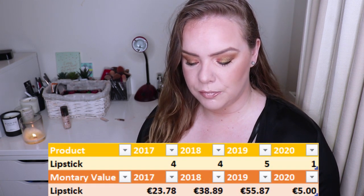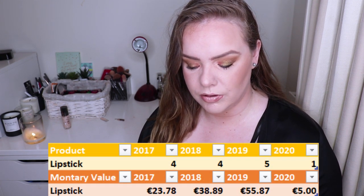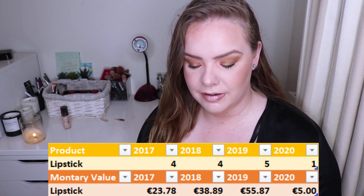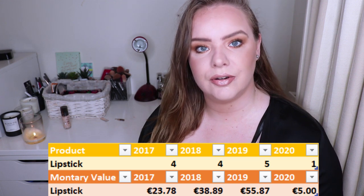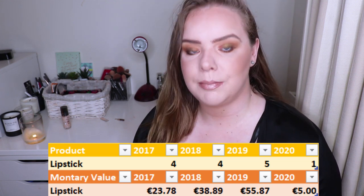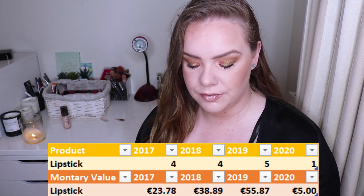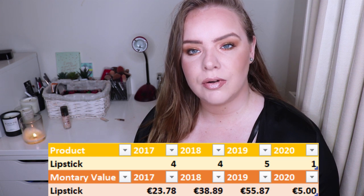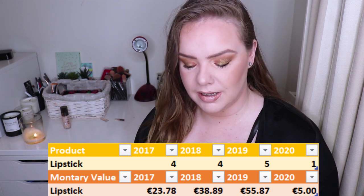So for lipstick, in 2017 I used up 4 lipsticks, which was €23.78. In 2018 I used 4 lipsticks again, but this time it was €38.89. In 2019 I used 5 lipsticks, and that was €55.87. And in 2020 so far I've only used up 1 lipstick. So it seems like the average lipstick for me to use up per year is 4.